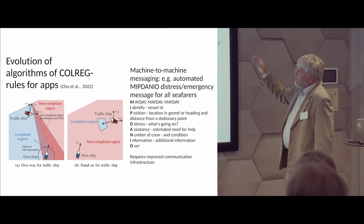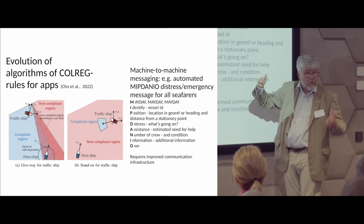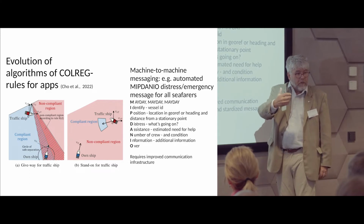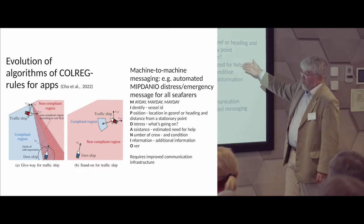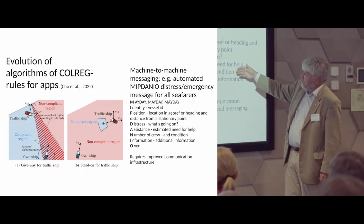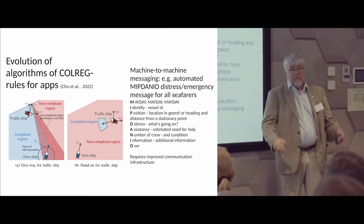But many of these things could also be automated. You know, vessel ID for sure. Position comes from GPS or in bigger ships from the VDES R mode. What is going on, you have to tell. What kind of assistance you might need might not be essential information. Number of crew, you know, and additional information if you need.